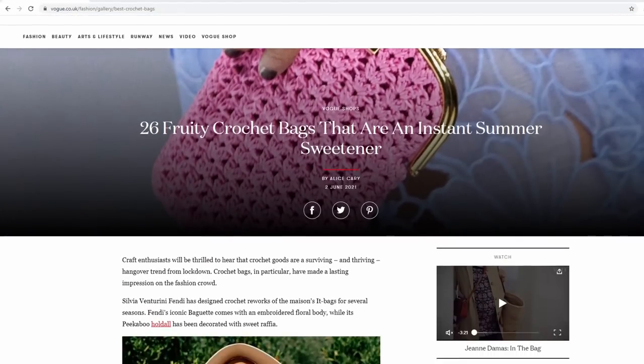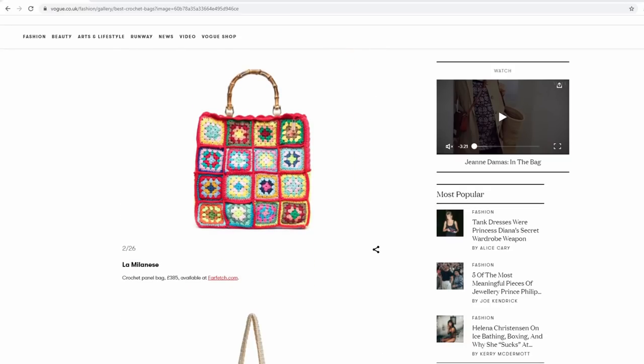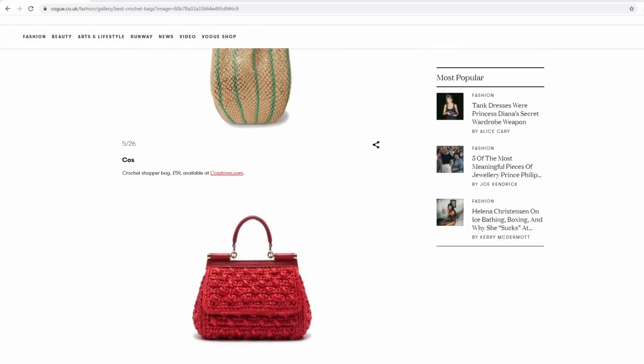And I was really, really taken with a crochet granny square tote that they had that retailed for 300 and something pounds. And it was 16 granny squares arranged into a square and circular bamboo handles. And I thought that's so cute.